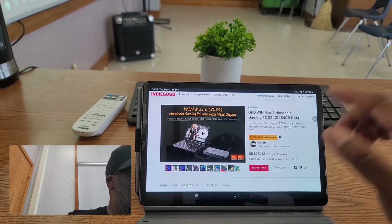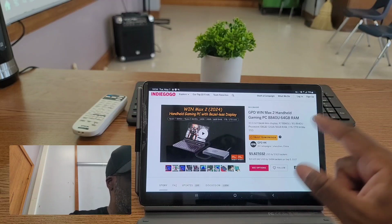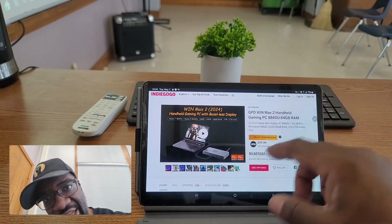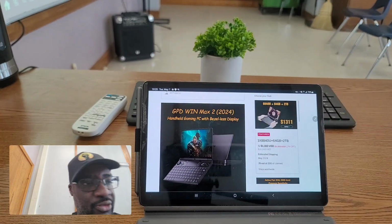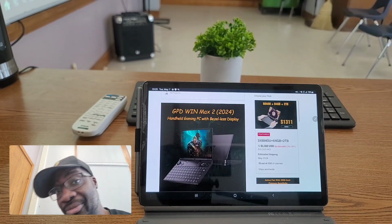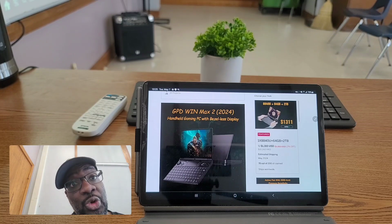And that is not the total amount that they have right now. This is the total amount from the campaign from last year's GPD Win Max 2, 2023 version, as you see, is in 2022. So they didn't update this, but they are doing a campaign right now, like I said, for the 2024 version, this year's version of the Win Max 2 with the newer processor. So when it comes to power, that has definite power. It can play, for example, PS3 emulation games at full speed.